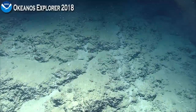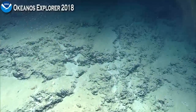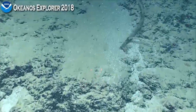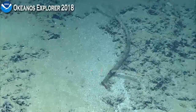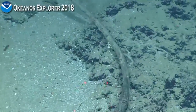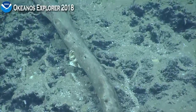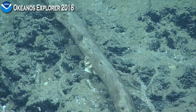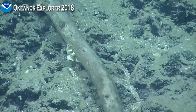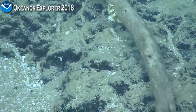Is that woodfall right there? Right in the middle of the screen? We're approaching it now. You can frame it up. Zoom partial. I don't see much on it. Looks like there's maybe some crustacean towards the tip. Looks like a crab. Now this is pretty clean woodfall. We found some woodfall off of La Pereguera a couple days ago that had chitons and limpets and a couple squat lobsters, crinoids.